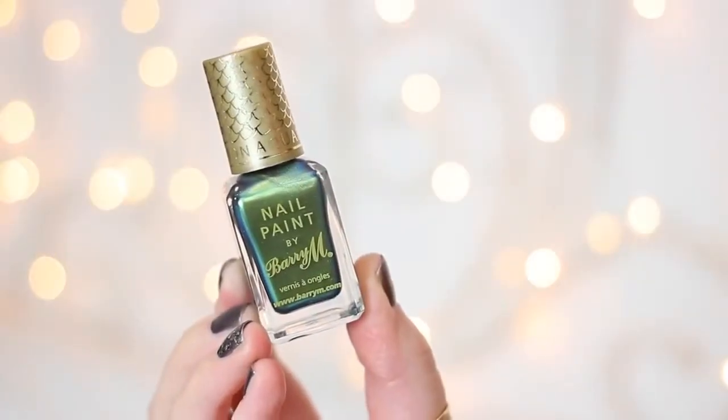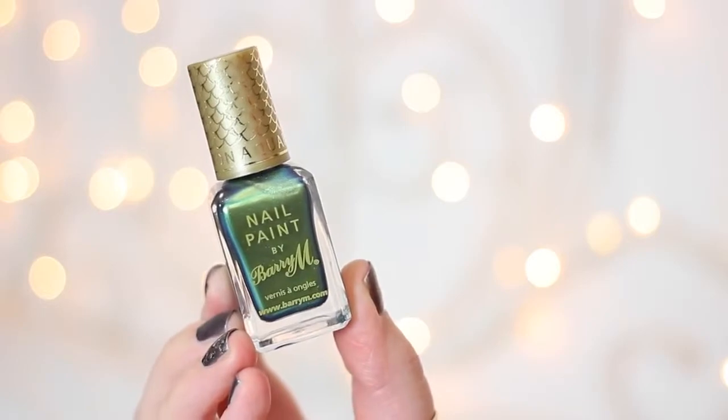So this is Barry M's Arabian. This is from their Aqua collection, their Aquarium collection, and it is pretty much mermaid nails. That's how a lot of you actually described it. It's a really pretty bluey sea green, but it's got this kind of hint of yellow in it, almost like a yellowy gold. So it's very duochrome, it changes in the light, it's just a really beautiful shade.